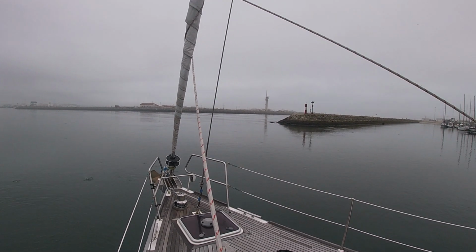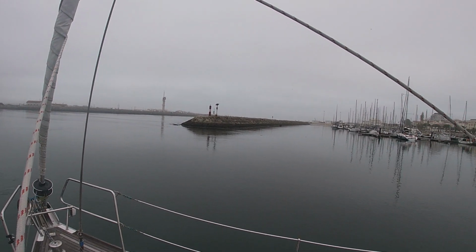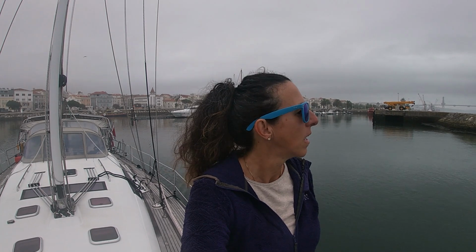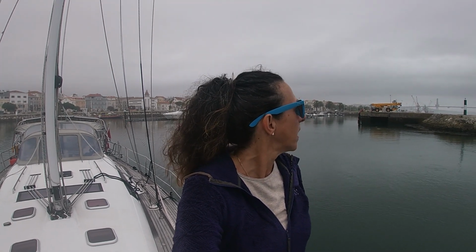It's a little bit foggy, but I think it's just a marine layer. So once we are out of the port, I have a feeling the fog will clear. We have about 40 nautical miles today, just a little hop to our next destination.